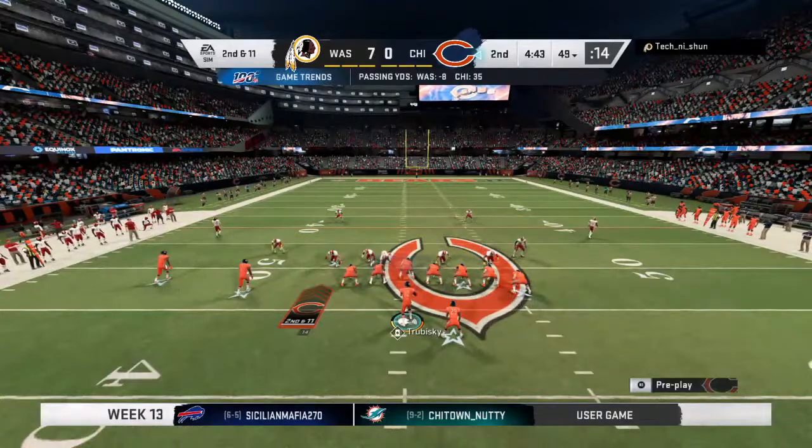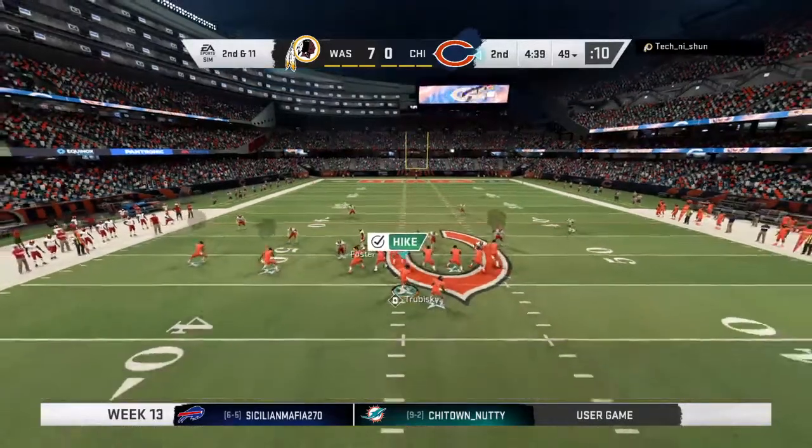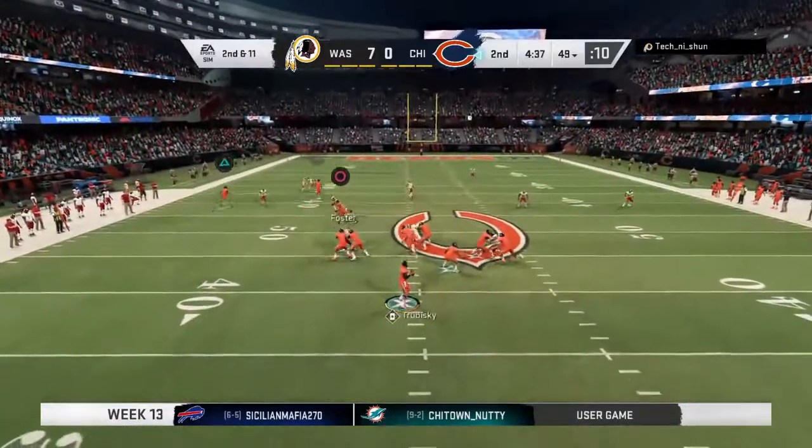Alert. 56 to Mott, boys. 56. Hey, Steve 6. On 2nd and 11 now.